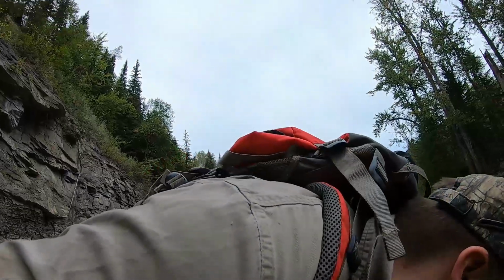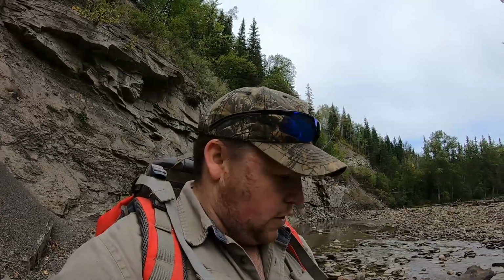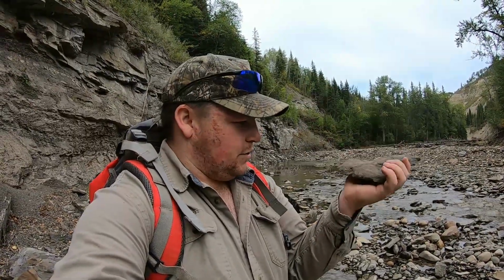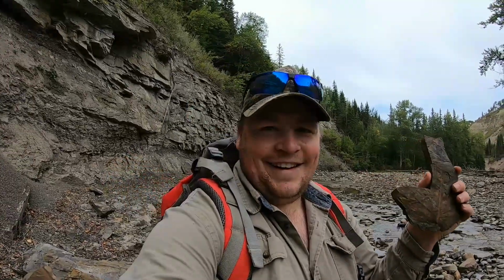So I haven't even taken the bag off yet, and I just set down the rifle just because of this one rock here. The sheer size of this leaf is phenomenal. Look at that. That one is for sure coming home with us. That is cool. Putting this one in the bucket, taking this one home.